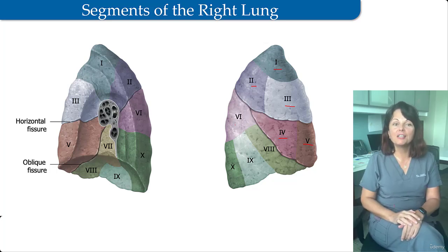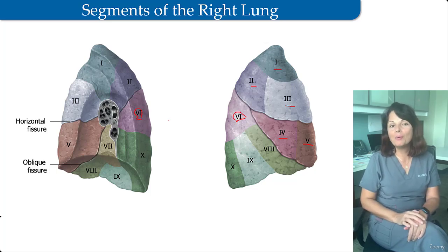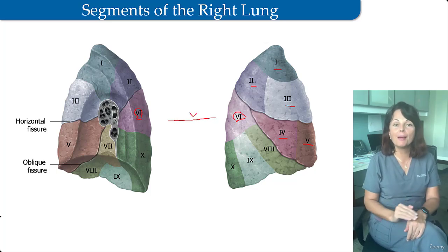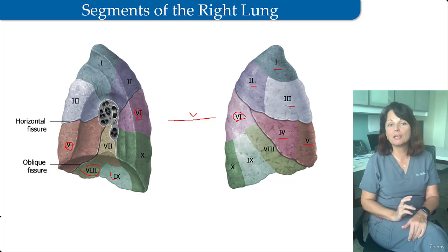Then there is that inferior lobe containing superior, those that are problematic for the people that are confined to their beds, anterior basal, lateral basal, posterior basal, and medial basal segments.